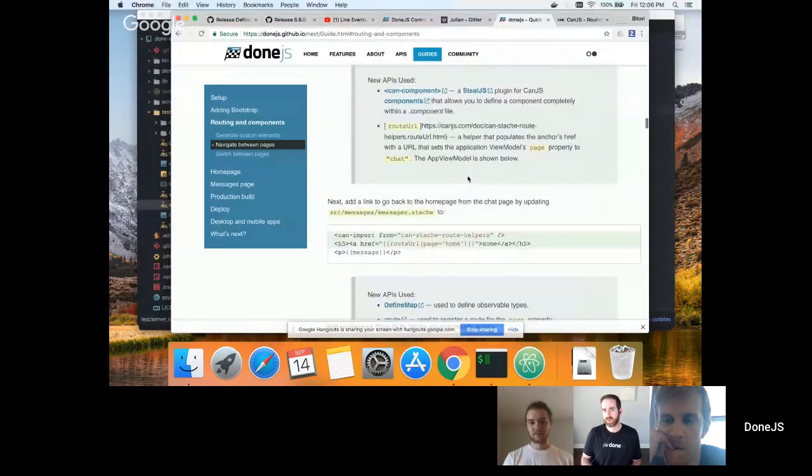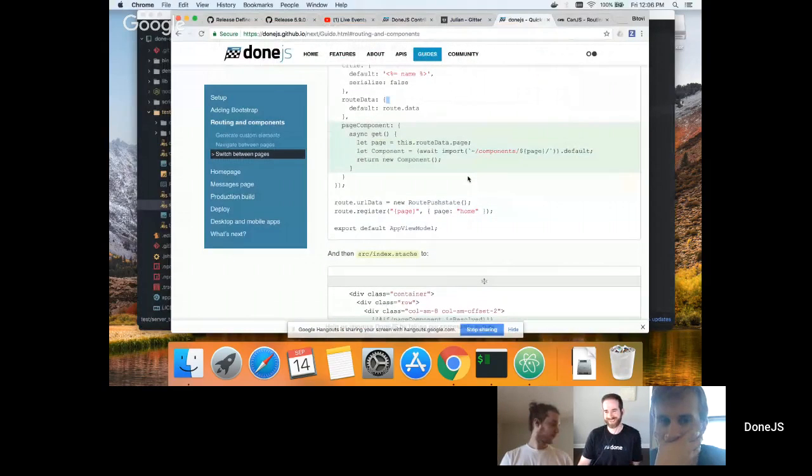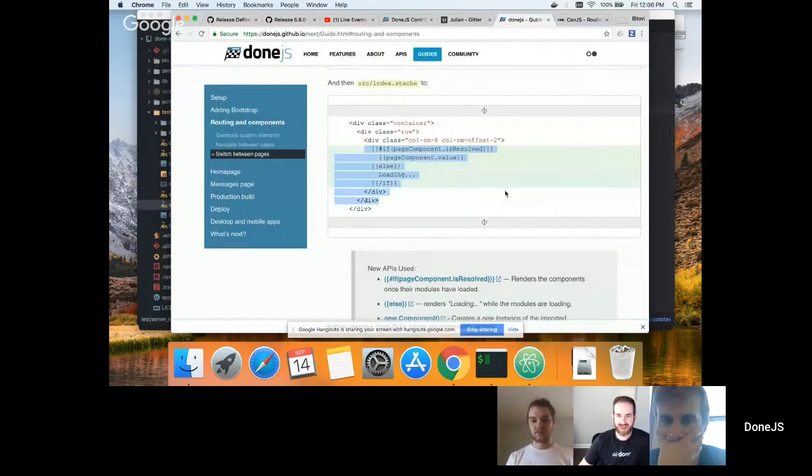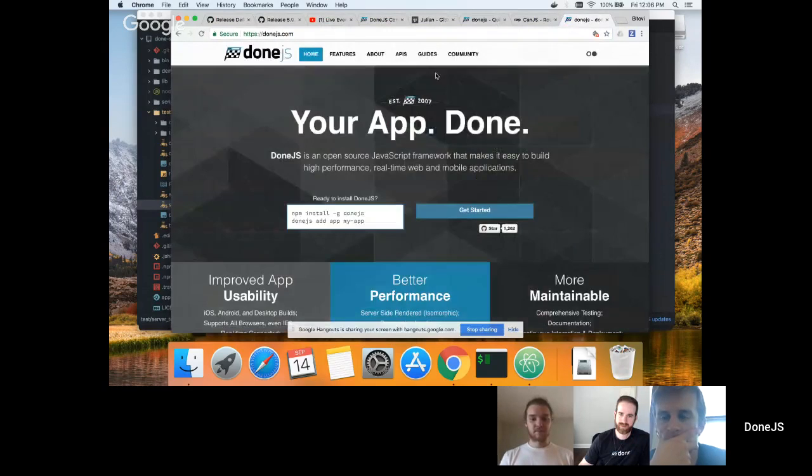All right. So we only got halfway through this little part. The other part is that your template becomes this. And if you've looked at the current DoneJS, let me see if I can find what that looks like. The current DoneJS guide.